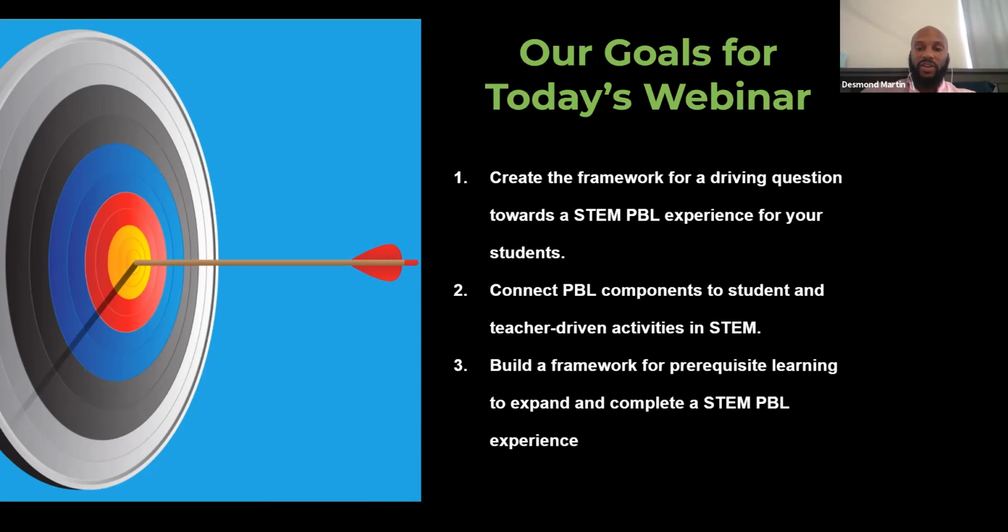The second thing we want to do is connect those project-based learning components to some student teacher-driven activities. We want to start with the things that are student-led because project-based learning work differentiates itself from traditional work in that the students are really able to guide the experience based on their interests, based on their activities, based on their learning styles.